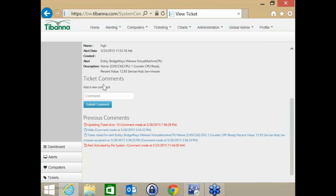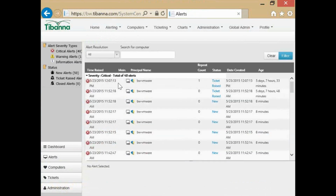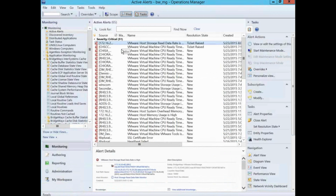So let's go back into the alerting. I'm going to take that out of maintenance mode, turn the maintenance mode off. That's come out of there. Let's go back to my SCOM console, and it's already updated there within the SCOM console. So there is this sort of play where you can interact between the two portals.